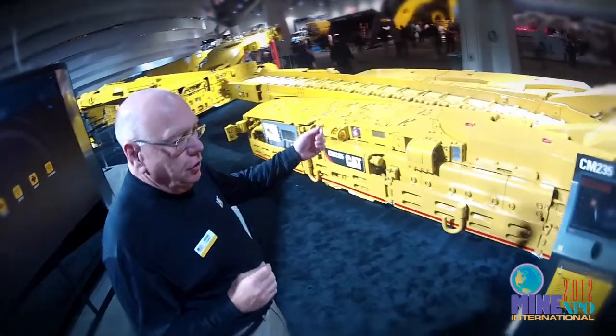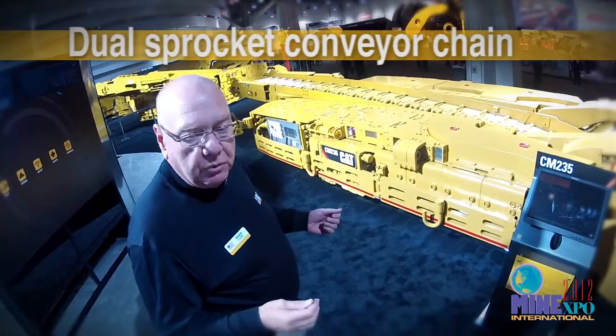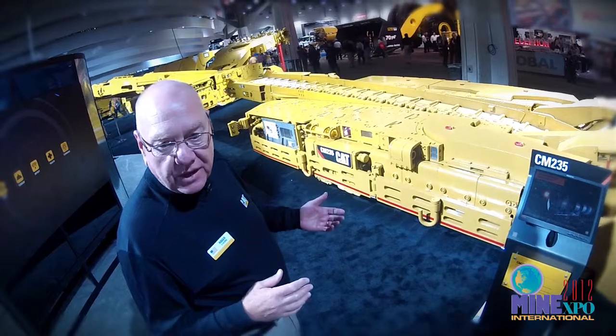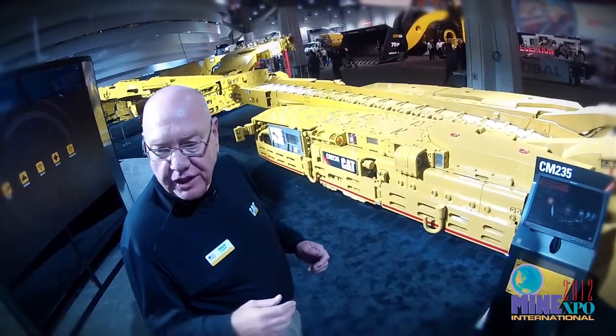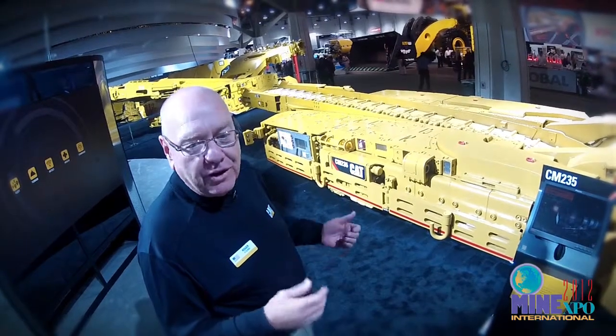This machine has a dual conveyor, a dual sprocket conveyor chain on it. It runs quieter and is more durable than a single sprocket conveyor chain. So all the features that we put into this machine, we met or exceeded our previous machines or our competition's machines.